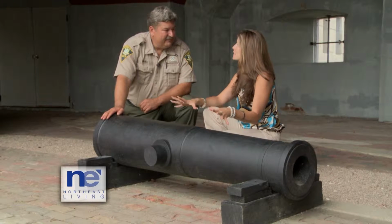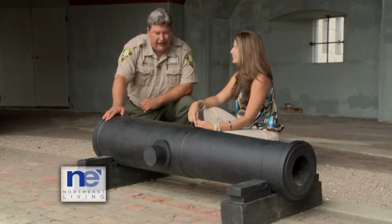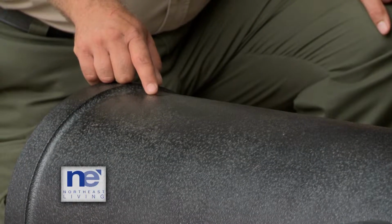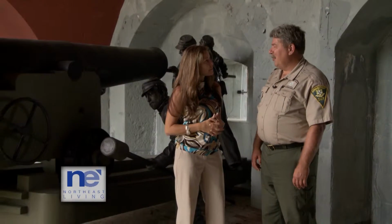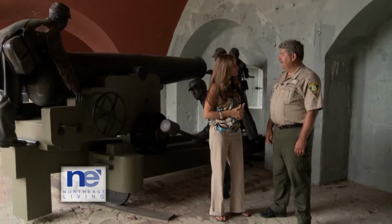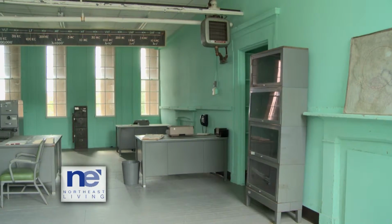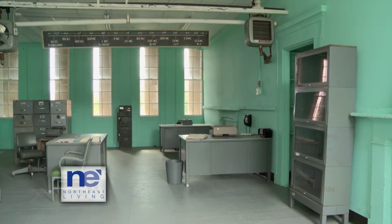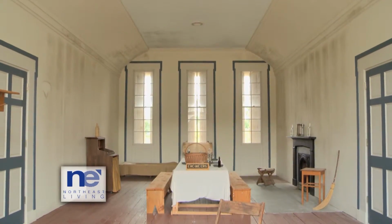So John, this is the only cannon left from the original fort? Yes, this is a 24-pounder flank howitzer. It would be fired by a long stick with a lit rope on the end. All the exhibits in here tell a story from a different time period in the fort's history. We call this the 50s room. It's as it would have appeared in the 1950s when it was occupied by the Naval Underwater Sound Lab. These rooms are all furnished as they would have appeared during the Civil War.